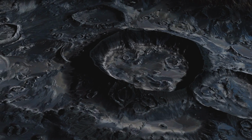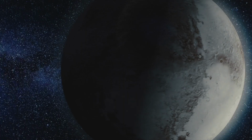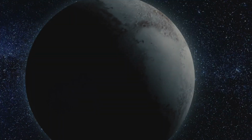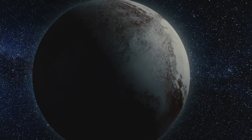Kerberos's surface reflects very little sunlight, indicating a dark, possibly carbonaceous material. Despite its size and dim surface, Kerberos plays a crucial role in the gravitational ballet of the Pluto system. By studying these interactions, astronomers gain insights into the mass distribution within the Pluto system.